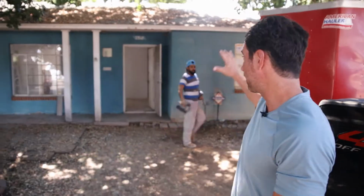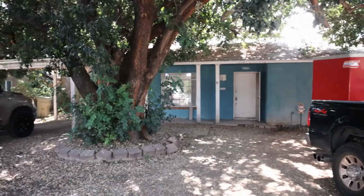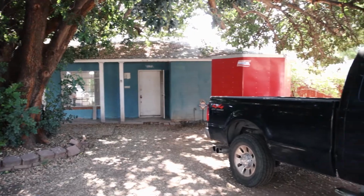What's up, baby? I did another fix and flip. This one's actually a buy and hold, paying another set of crews. And the boys, this is the gorgeous tree house. You've seen it before. And we're in the heart of the downtown district of Glendale. This one's a beauty. Come on inside.